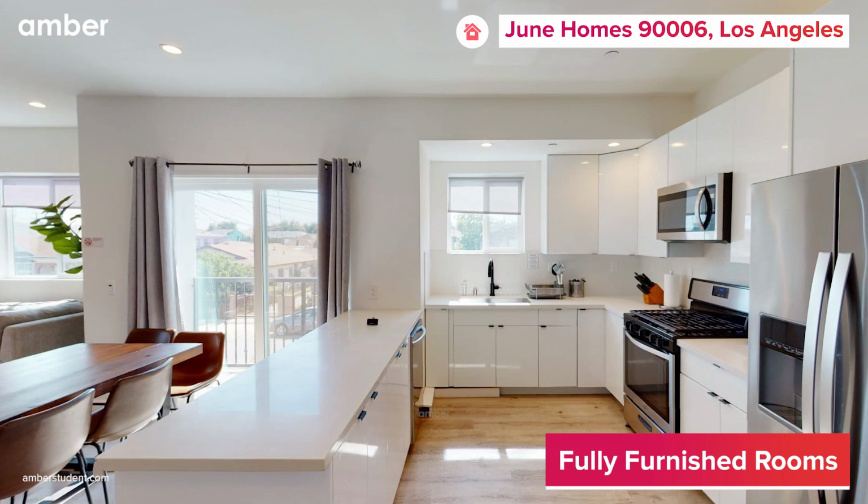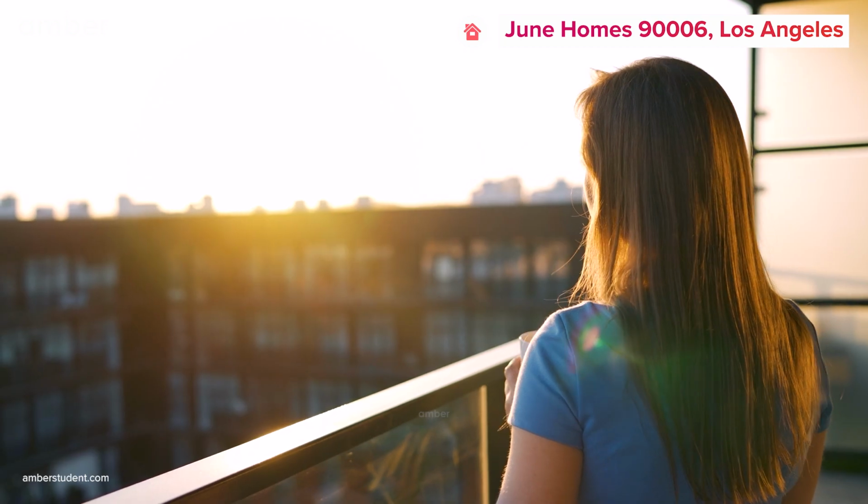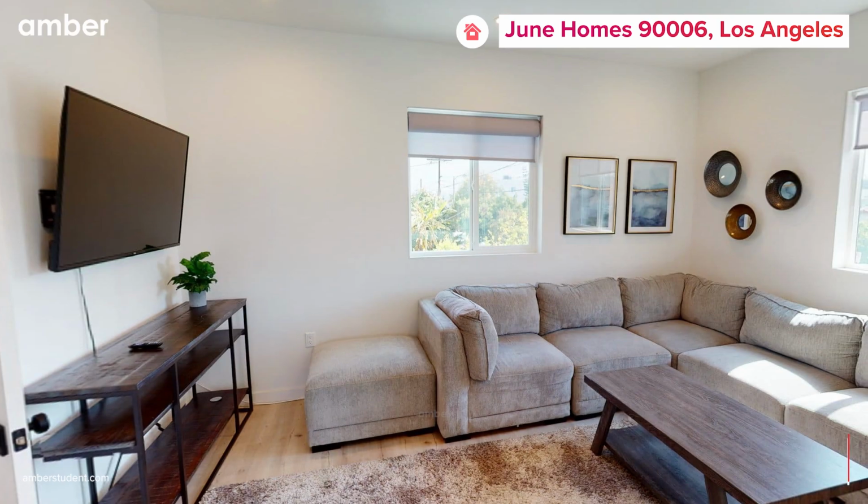Your new kitchen is well equipped for all your culinary adventures, so whip up something delicious to enjoy with golden hour views on your balcony or a movie on your new TV.